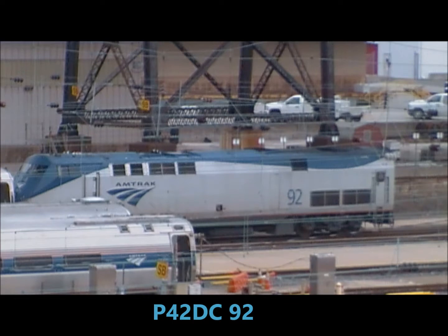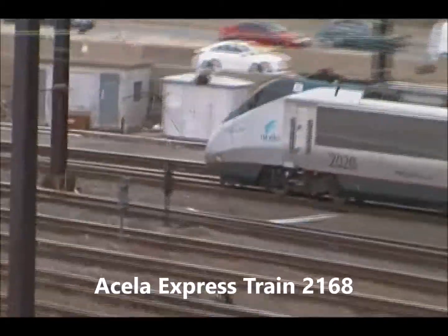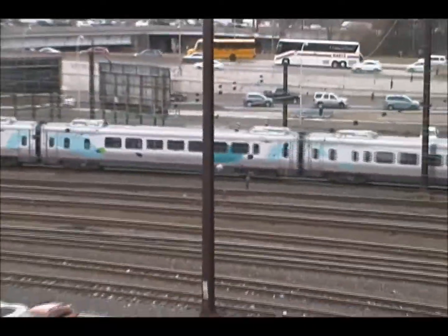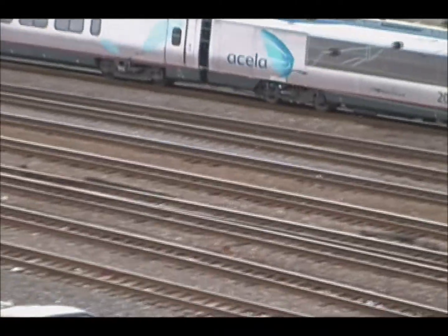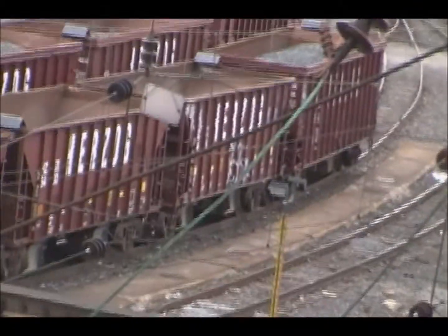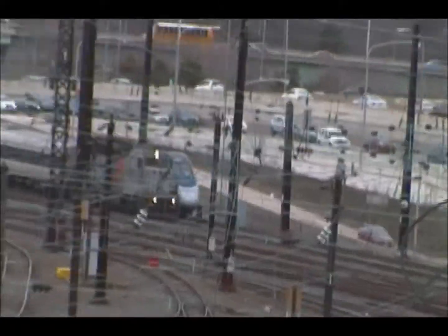Here we go. Acela train going out. We got power car 2020 and 2009. But actually a meet. The NJT train coming in, and the Acela meet. The trains met. We got NJT coming in.